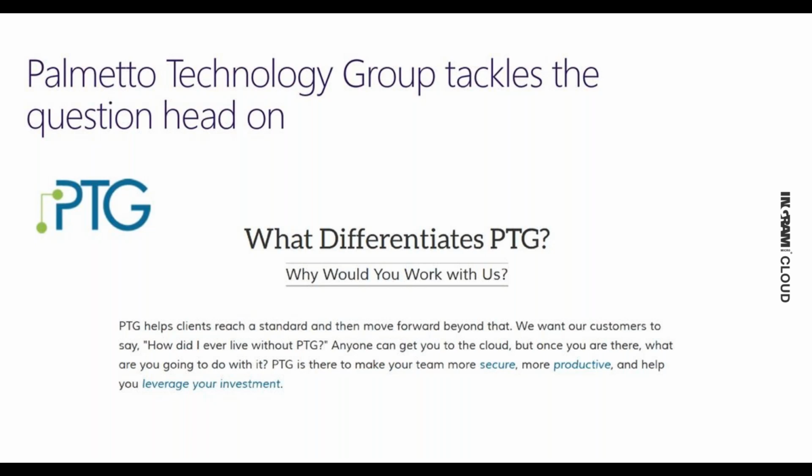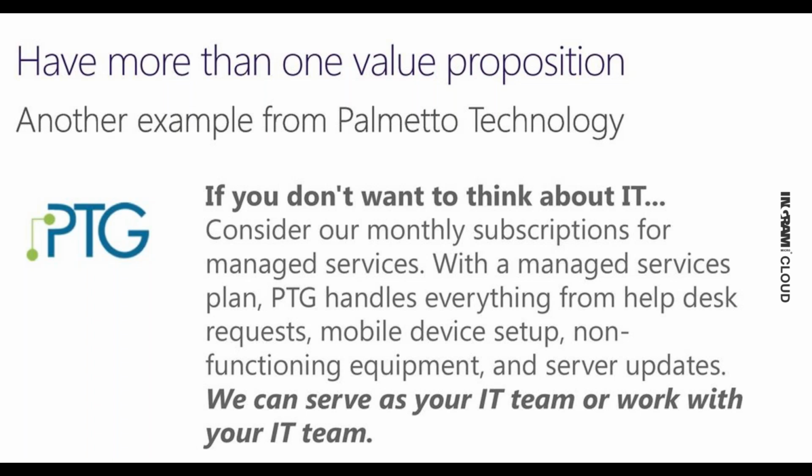But you can have more than one value proposition. You don't have just one product: security, productivity, or return on investment. You can have managed services, for example. So PTG proposes to their customers that if you don't want to think about IT, consider subscribing to one of our monthly managed services subscriptions. We will handle everything for you, so we can serve as your IT team or work with your IT team. And I think this is a recurring theme amongst most of our partner base. Those trusted advisors, those managed service providers would like to communicate such a message.